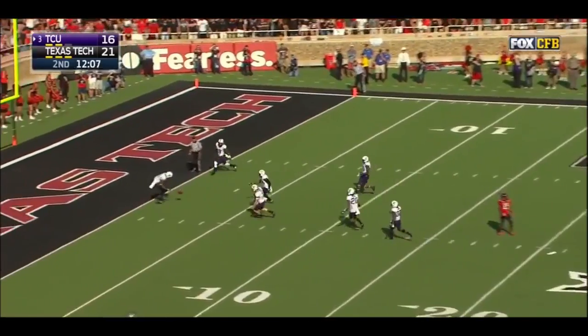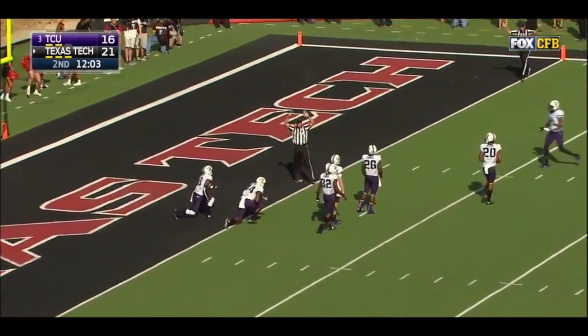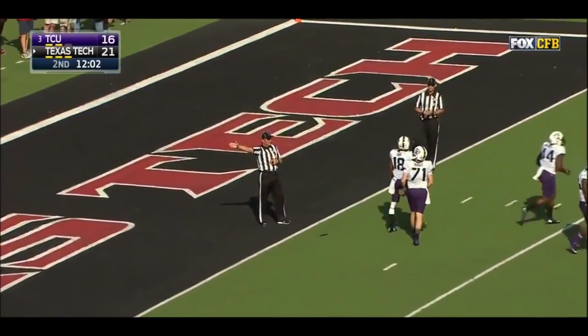Trying to pin him deep. And that one goes into the end zone. Well, it was well done, but Jawan Story unable to keep it from breaking the plane. And Trell Lathan.